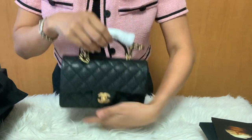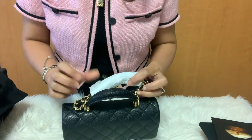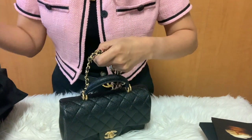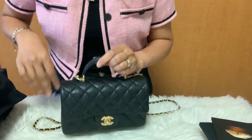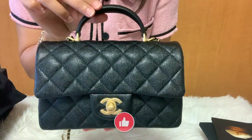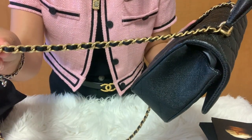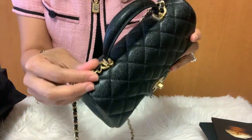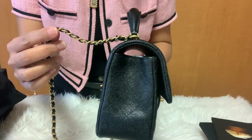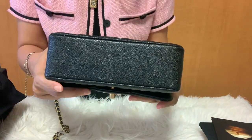There you go. So this is the mini rectangular flap with top handle in caviar leather. Let's take this off. So you can see that the leather has an iridescent sheen to it. This is my first mini flap in caviar, that's why it's so special to me. So here you can see that the strap is thinner than the classic mini and it's not detachable. And this is in antique gold hardware. So this is how it looks. And at the back, same as the classic mini, there's a back pocket. And here's the bottom.